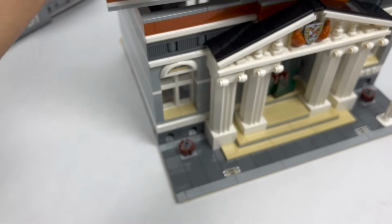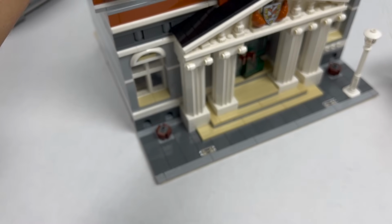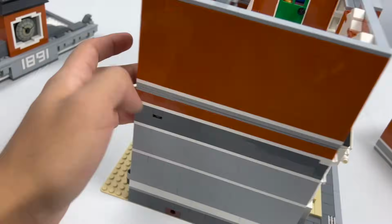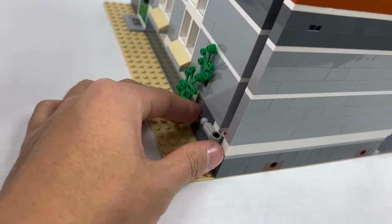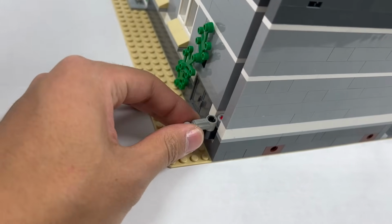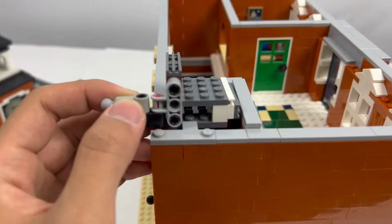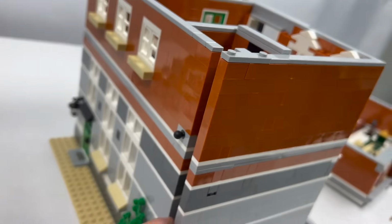Now, what's really awesome is that I did mention there is an elevator, and yes, this actually is a working elevator that goes throughout the entire building. It's super simple, but it works very well. So how this works is you move this up, and you can slide the elevator all the way up. This is the elevator. It's literally just a platform, but the entire back of the building is left open.